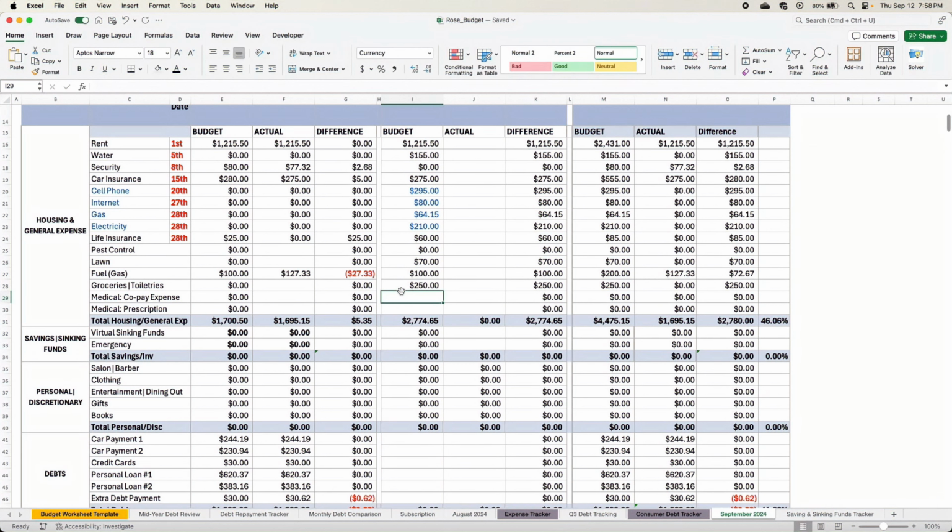All right. So for medical copay, we have several appointments coming up for myself, my husband, and my son. And co-pays are $45 because they're specialty visits. So let me see, 45 times 3, 135. I'm going to keep it at 135. For prescription, I'm going to budget $200 for prescription. Hopefully we can stay within this.